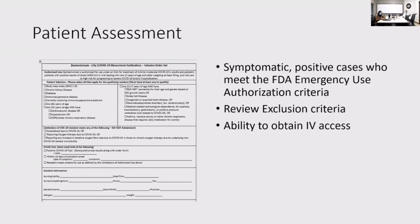We would have an initial assessment of the patient to ensure eligibility of the FDA criteria, and would then initiate a second patient assessment prior to infusion to ensure the resident's condition has not changed or worsened. As we know with some of the exclusion criteria, if baseline oxygen needs increase, or if they now require oxygen with the new COVID diagnosis, that excludes them from receiving the infusion.